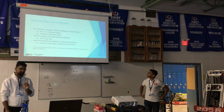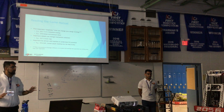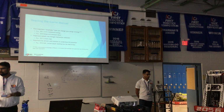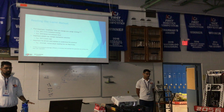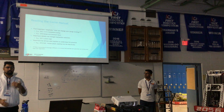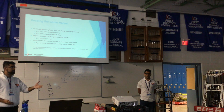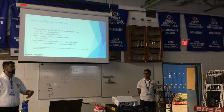One more thing of note, back to the first point. FRC is trying to get better and better in terms of their game design, making sure crazy loopholes that guarantee you win don't exist anymore. So this definition of loopholes or chokehold strategies changes a little bit. It's sort of more defining the situation at which you guarantee more points than your opponent, as opposed to guaranteeing a win.